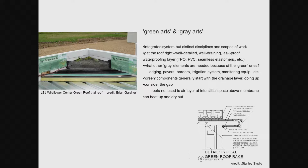So yeah, the waterproofing layer is typically a TPO, PVC, a membrane roof, various kinds. The Wildflower Center, the Lady Bird Johnson Wildflower Center, likes to use an elastomeric, a seamless one. I'll talk about that a little bit more later.